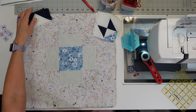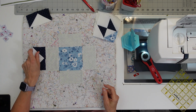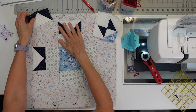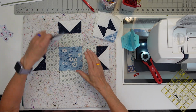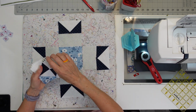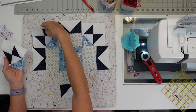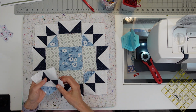And then on top of H goes our flying goose with the white pointing towards the center. So there's that, and then here's our corners. And these are going to go in so that the light blue is pointing towards the center. And that's how our block is going to look.